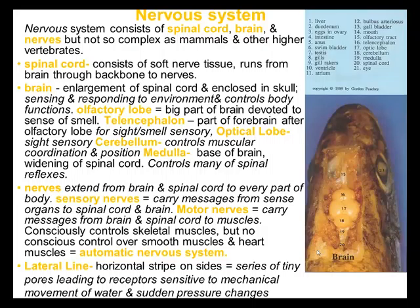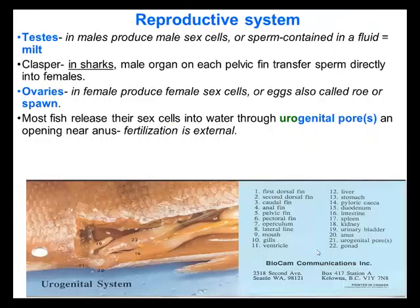There's no conscious control over the smooth muscles and the heart muscles because those are automatically controlled. You don't want to have to think about whether your heart is beating or not, or whether your smooth muscles are working or not. So inside of fish and at higher organisms, there is an automatic nervous system that's controlled there where you don't have to think about it. The lateral line, again, the horizontal stripe that runs on the sides of the fish, has a series of tiny pores that lead to receptors that are sensitive to mechanical movement and sudden pressure changes in the water.